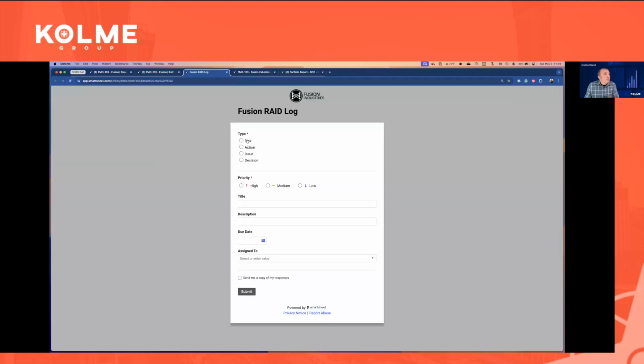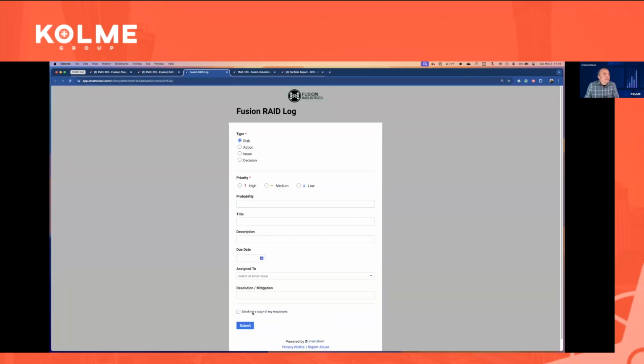Okay, so when I'm entering a risk, I want to see the probability and I want to see my mitigation plan. And so I'm going to go ahead and fill this in right now. I know that for my project, that project plan takes place over the 4th of July. So I'm going to have some resources that are probably going to be out of the office for the 4th of July. So I just want to make sure I have a plan for that risk.